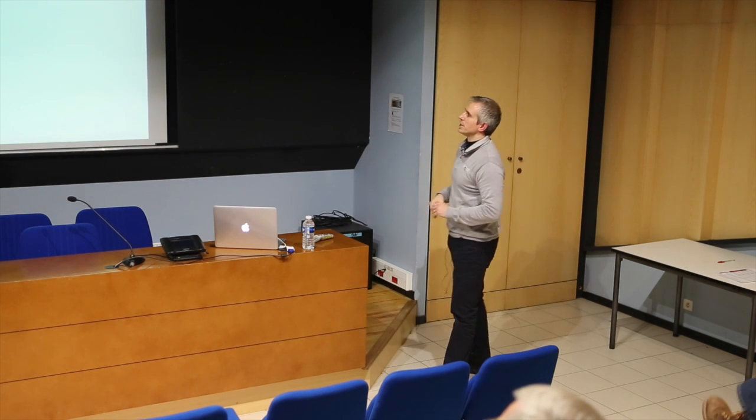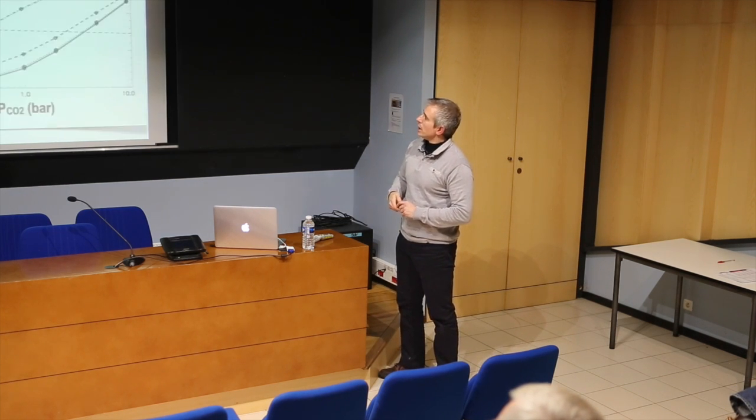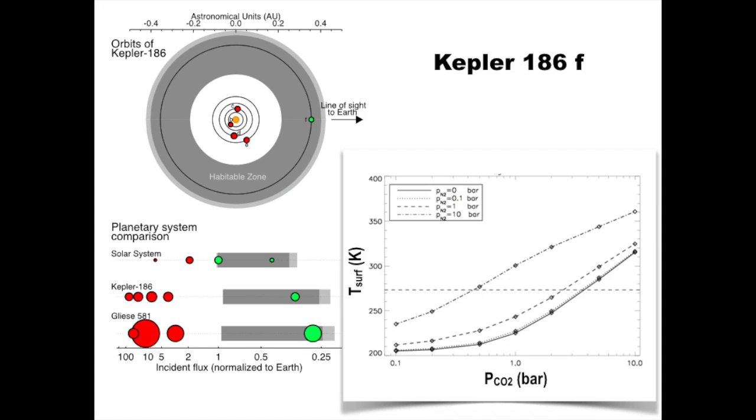So this is what is illustrated here, but I will go past that. For instance, for Kepler 186f, this is the amount of CO2 that you would need to have liquid water, depending on the amount of nitrogen in the atmosphere. Why? Because molecular nitrogen is not a greenhouse gas, but it increases the greenhouse effect of the CO2 by pressure broadening of the lines. So if you have no nitrogen to do that, you will need something like 3 or 4 bars of CO2 to make this planet habitable. If there is plenty of nitrogen, you may need only less than 1 bar of CO2.